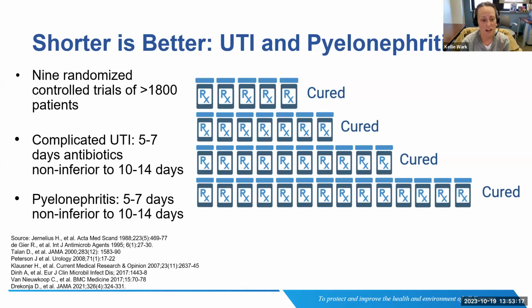And then for pyelonephritis, usually this is a condition where a lot of providers do tend to treat for 14 days, but we're starting to push this down to really 5 to 7 days, also as long as a complicated UTI. Basically, there are some caveats around this that you'd want to have a specific antibiotic, like a fluoroquinolone or Bactrim, really would be for that shorter course. The 5 to 7 days were as equal to cure as the longer course.